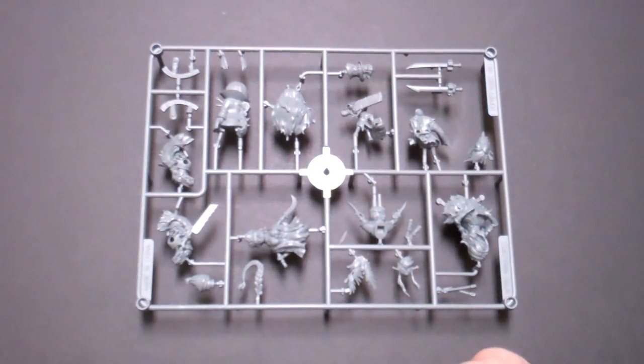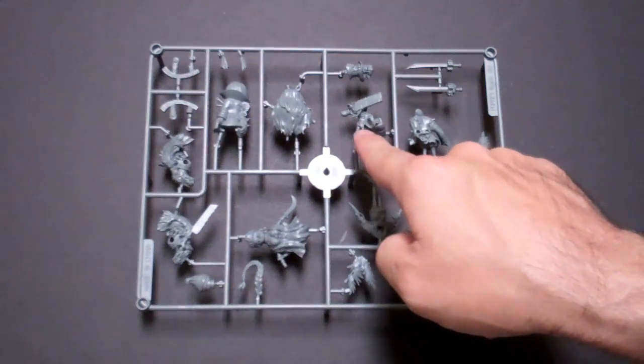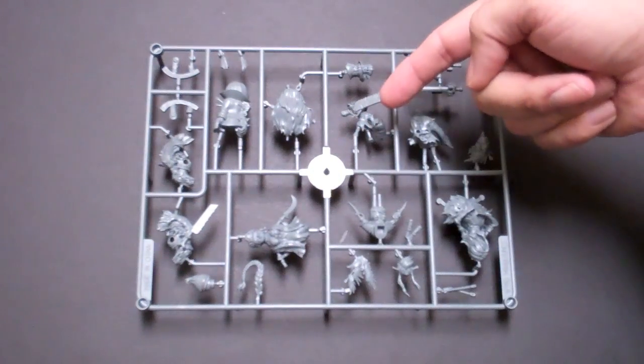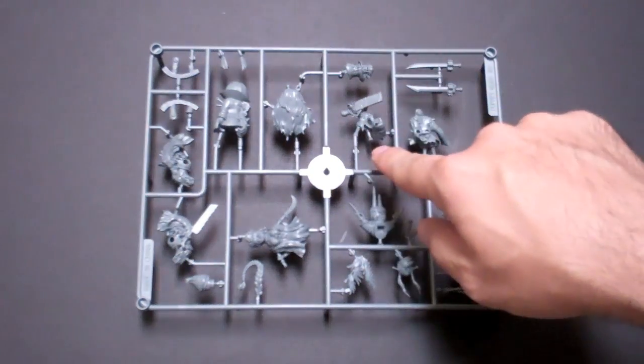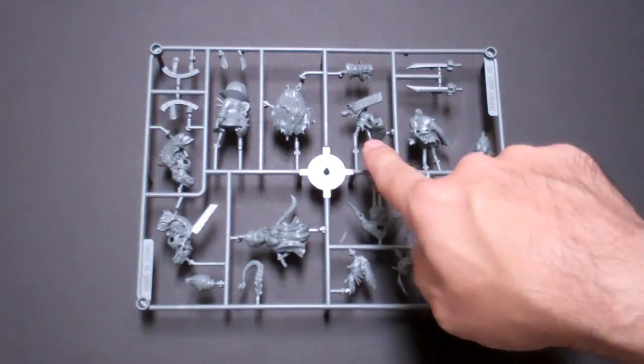A lot of these miniatures are not in any way static. Take a look at this pose here, where we're getting a leaping in the air. We have a sword behind the back, very three-dimensional, lots of deep undercuts.